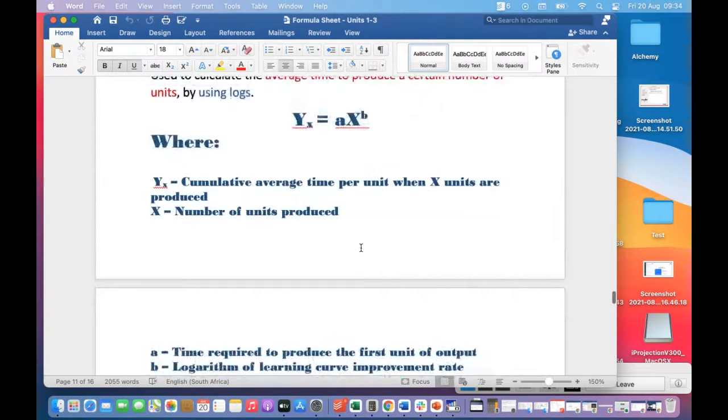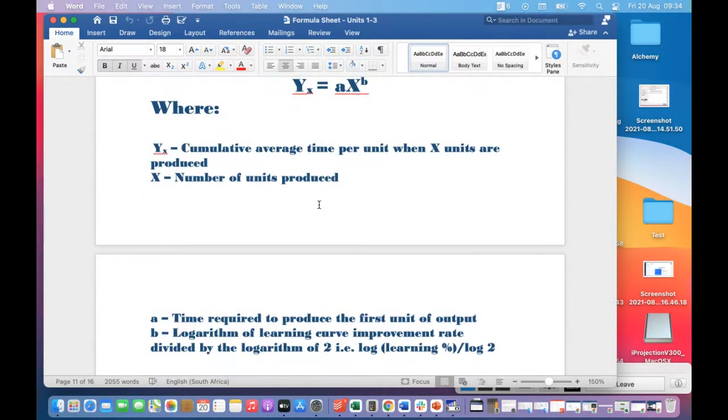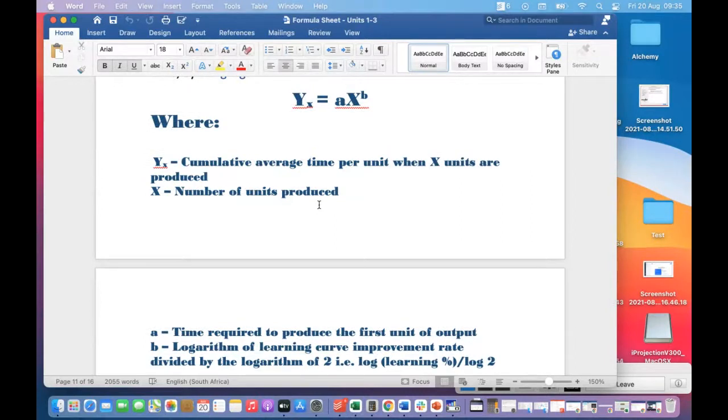Okay. So just explaining this formula here, the YX. YX is obviously what we are trying to figure out in terms of the cumulative time to produce a certain number of units. That's what that small X is for. It's in relation to the number of units that you're trying to produce. Then here, the big X again is in relation to the number of units that you're trying to produce. A stands for the first unit of output. So it's that three, the 3 hours for the first unit.